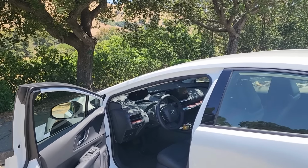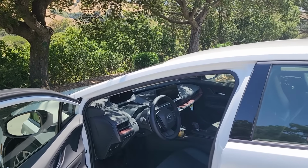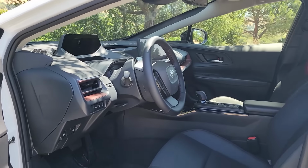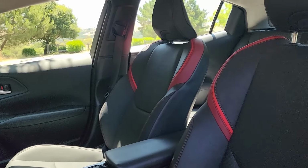In this next section, we're going to go over the interior and how comfortable or uncomfortable it is to sit inside here for extended periods of time. So the first thing that we're going to talk about are these seats.